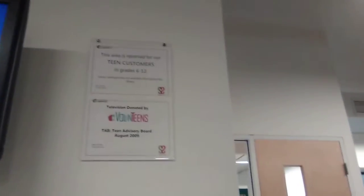And oh, I forgot one more thing in the tan green room. It has this Ideas from today, middle schoolers. One more. We have this little door thingy. Then we have this little sign. It says this area is reserved for our teen customers in grades 6 through 12. Our reading areas are available throughout the library.